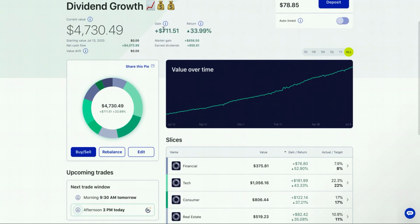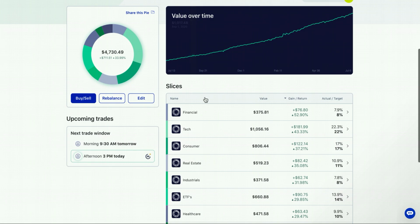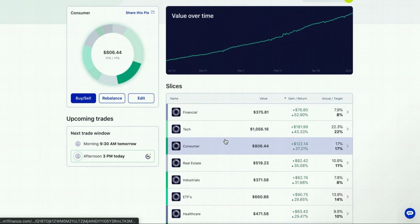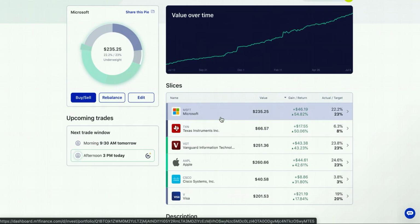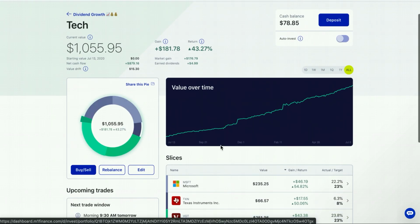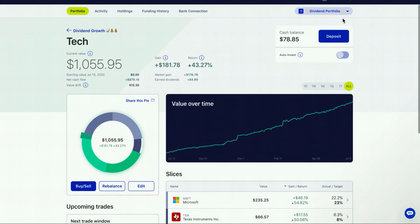As you guys can see, I'm up $711 with a 34% return, which is really good. I started this last year. It's been a year, so that video is coming up soon, a 1 year reveal. But other than that, I'll just give you guys a quick preview. We've got Microsoft, Texas Instruments. This is my tech sector. Nothing too crazy, but that's pretty much it for this dividend growth portfolio, where we've got almost $5,000.